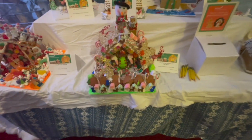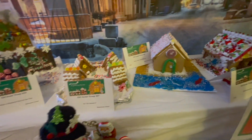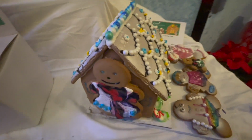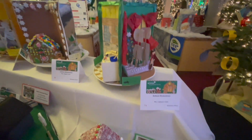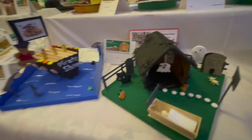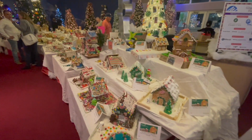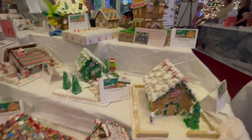What's this one? This is Heart Gallery of Sarasota. Paper mache or hand painted. This is a pretty one. This is the FMN Rescue, animal shelter, animal rescue. I like the tree. I like the blue lights on it.